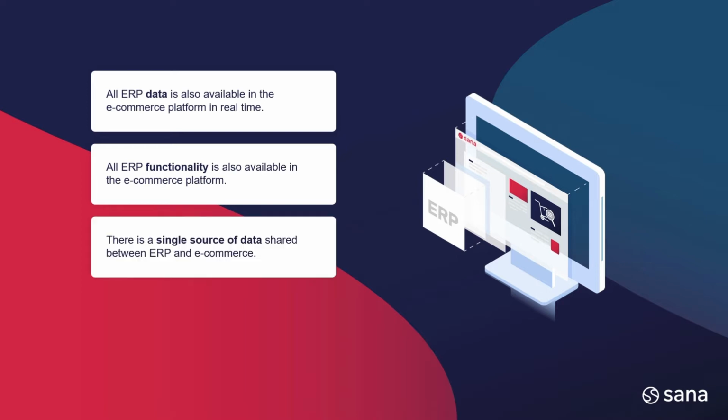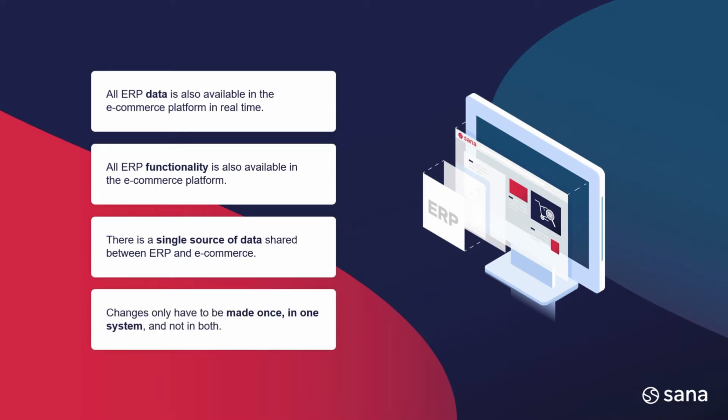It's a single source of data, so a single source of the truth. Everything that's maintained and changed that's business critical in the ERP can be pulled straight through to the Sana solution. And changes only need to be made once, which is one of the key things. We are not maintaining those separate systems. We're leveraging the data that you've already invested in and you have at your fingertips right now.